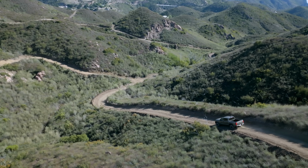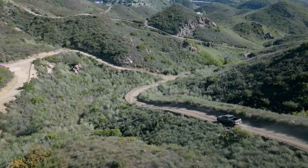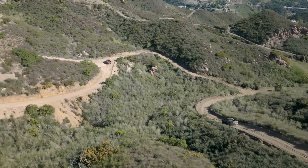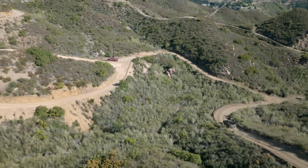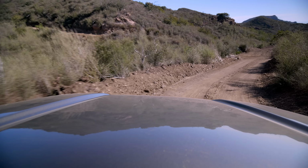Clearly this is hard to judge its capability because we're not driving the other Tacoma back-to-back. But what I will say is, much like a street drive, it's not a big surprise that the ride refinement and comfort of this truck is way better. It feels far less bouncy. It feels more controlled, more stable than, to my memory, the previous Tacoma.